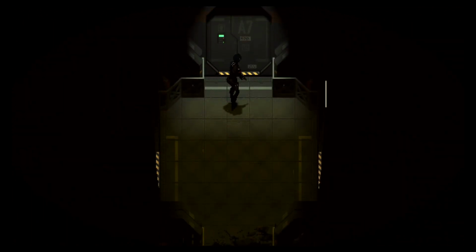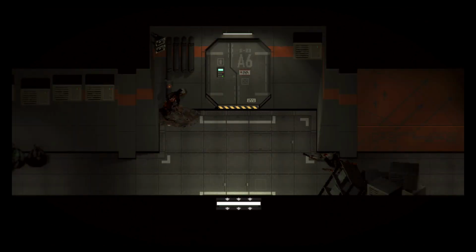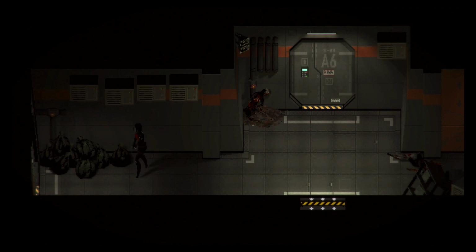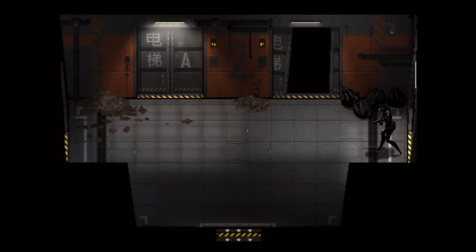I mean, let's start by going up and see what happens, man. God, any of these could wake up at any point. I don't like that. There could be something hiding in the trash bags for all I know. We're just gonna leave this room for now. Oh, these are elevators. Not yet. Okay, need a key.